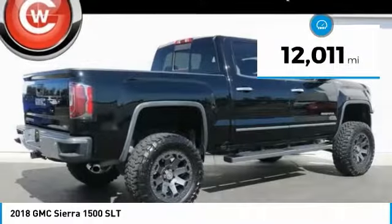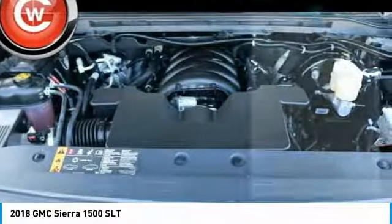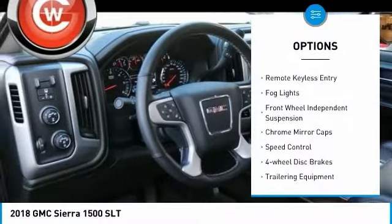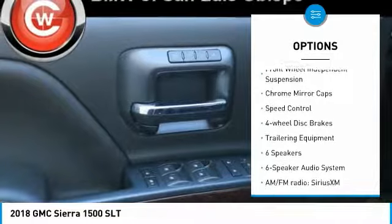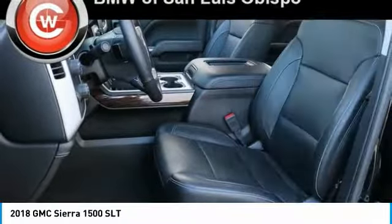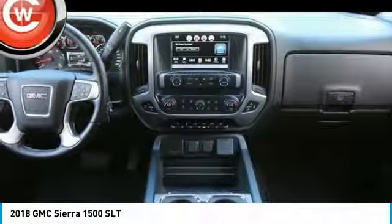This vehicle has less than 15,000 miles. Here are some of this vehicle's great options: electronic stability control, brake assist, traction control, rear step bumper, remote keyless entry, fog lights, front wheel independent suspension, chrome mirror caps, speed control, four-wheel disc brakes.